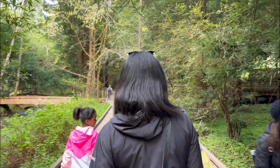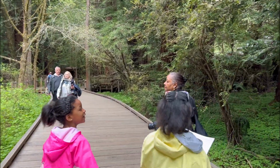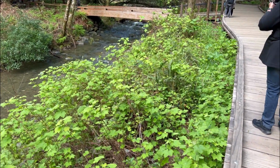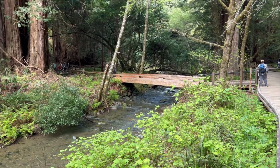What do you hear right now? Water. We'll find another spot to stop. You got it. And then look all the way up to see how tall the tree is. Are you kidding me? It's so small. Those are big red lights. Oh, yeah.